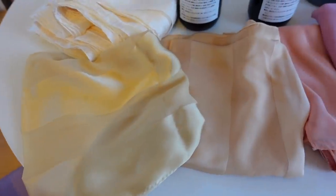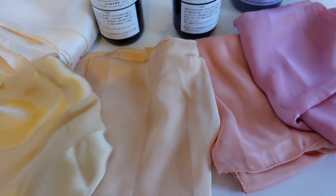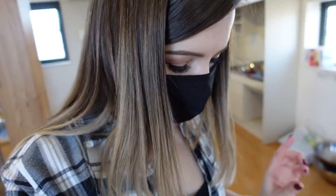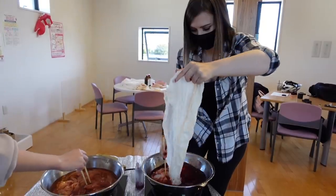So I have to choose a color now, and it's really hard. If you only use the natural sakura color, this is what you will end up with, golden yellowy color. But if you add some other dyes to it, you can make it slightly more on the pink side, which I think my grandma would like.